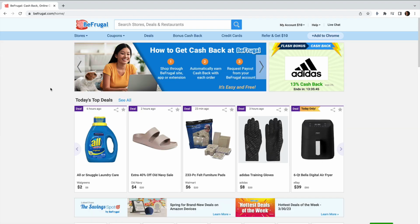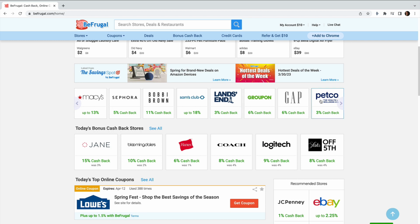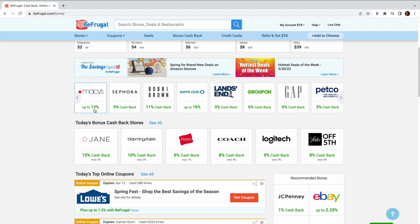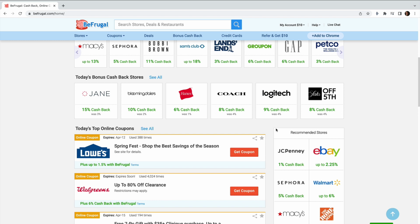And you see on their homepage, when you scroll down, you can see all the retailers they work with and how much you can get in cash back, like 5% from Sephora, up to 13% from Macy's, all these really well-known brands, which is really great and actually gives you a starting point if you want to see what kind of products you want to resell, and there's millions of products you can resell.